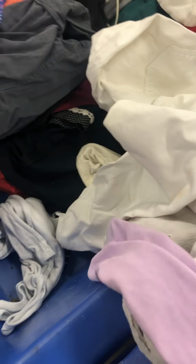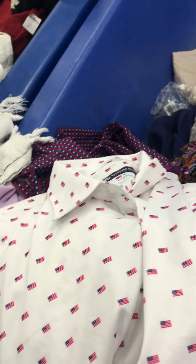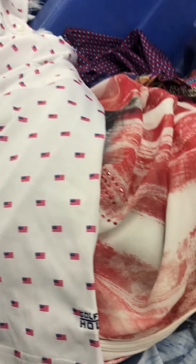Here it is. What is this? 2X. What brand is this? Bella. Let's see here. It's a scarf. Is this a scarf or a dress? This is a dress. Look at this flag polo style. What does this say? Golf Club of Houston. That's neat. Somebody donated. This is like fireworks. Never heard of. Maybe I'm passing up some good stuff. I don't know. I'll look it up.